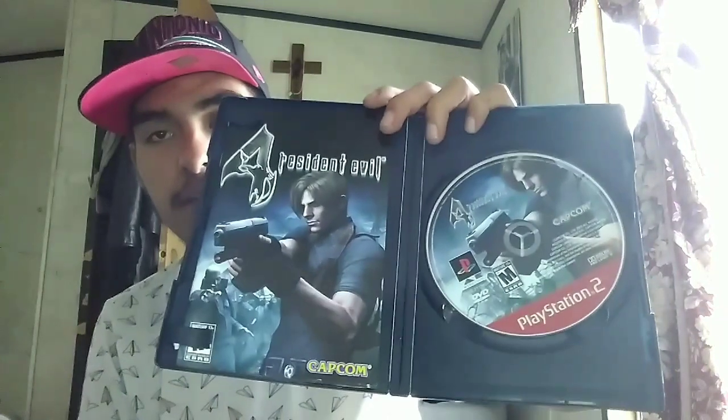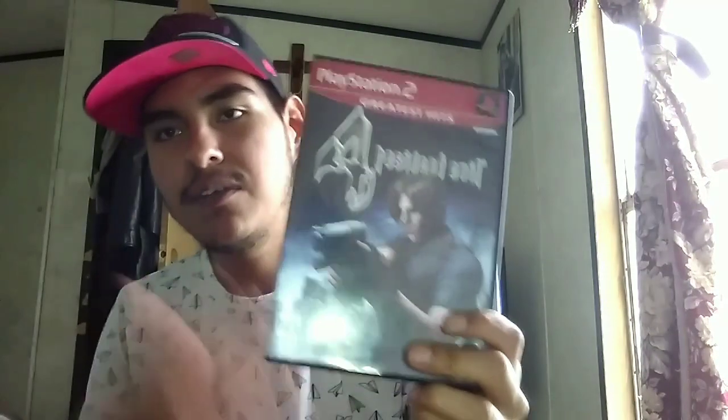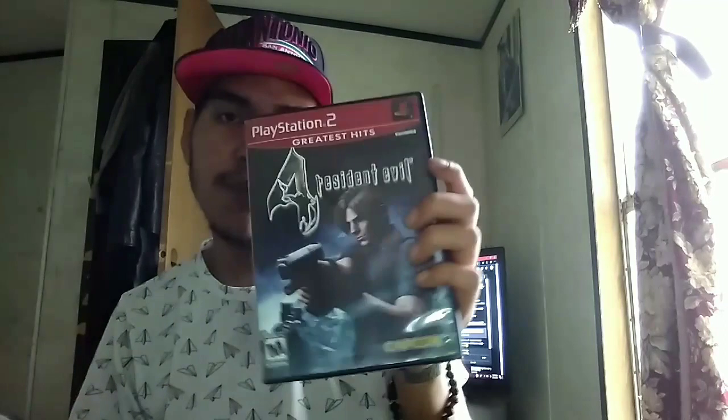Also the regenerators, man. Who hasn't had some problems with the regenerators? Those guys would freak me out, especially when you're barely starting the game and you gotta use that sniper and stuff like that. Man, that was a trip. This is the greatest hits version. A lot of people get on to like, oh, we want to get the black case or we want to get this case. Like I said, it doesn't matter to me. But Resident Evil 4, if you haven't played it, you gotta play it.